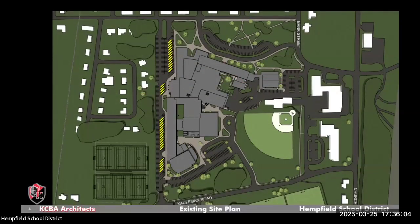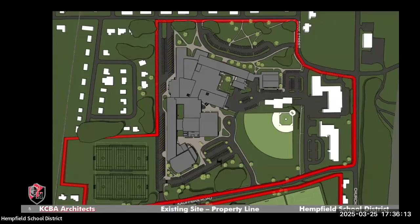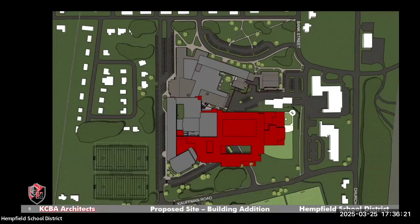So what does all of that look like? This is an existing site model of both buildings, Franklin and Buchanan, how everything looks now. You can see your property line around the outside, including down to Kauffman Road, including this building as well as the Early Learning Center. This building in red is the new building. So there will be some time when you will have 2.5 high schools on one site. You're looking at building essentially on top of the existing baseball field.